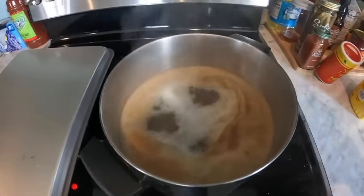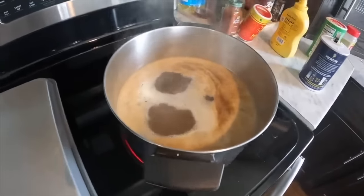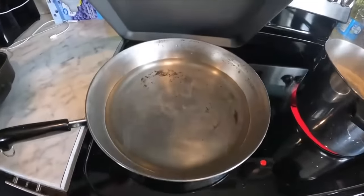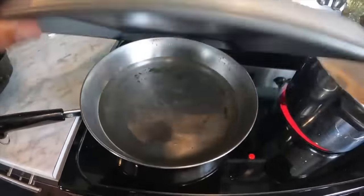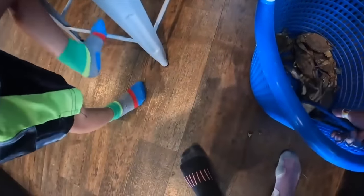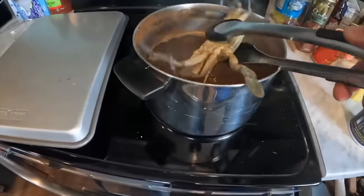All right, so this is the boil batch right here. All we did was a little bit of Cajun seasoning and salt. I'll show y'all what I'm working on over here. This will be the steamed batch. So let me teach you. Look, you're gonna grab, look how big that one is. Ooh, that's a big old crab right there, y'all.